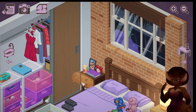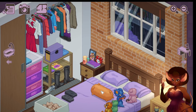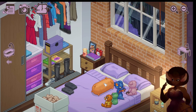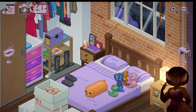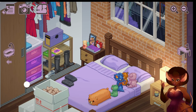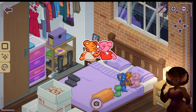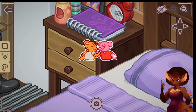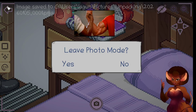Loaf. I absolutely love Loaf. But where do we put it? I got fuzzy friends. Hey, all right. You know what? We're taking a picture of that. And let's zoom in. Aw, I was hoping we could zoom this in. But that's okay. We're going to put this right here. Alright, that's enough of that. Leave photo mode.